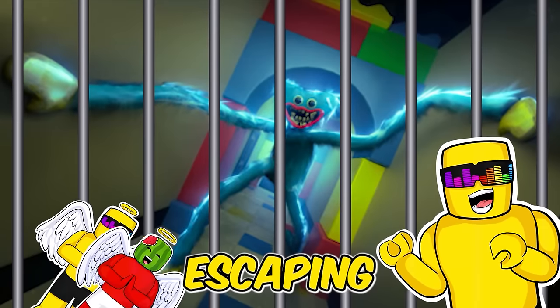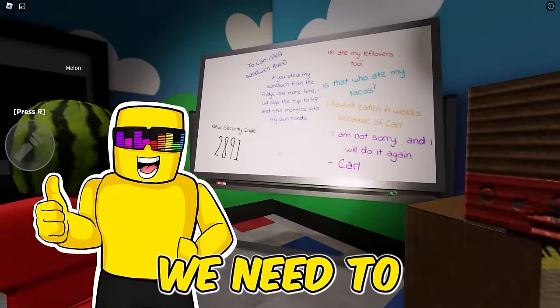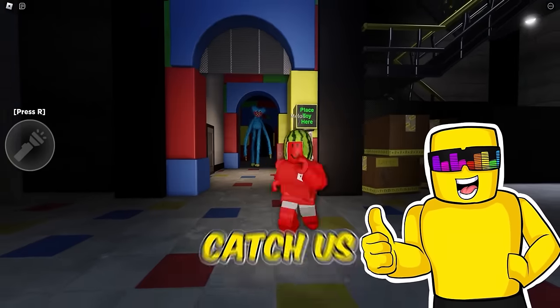Today in Roblox, we're escaping from a fan-made Huggy Wuggy game called Floppy Playtime. We need to find clues and solve puzzles to get out of the toy factory before Huggy can catch us.